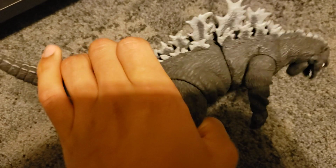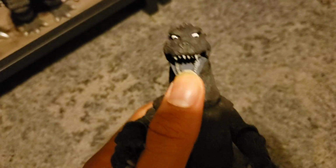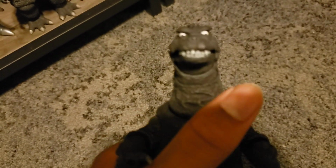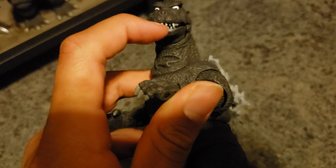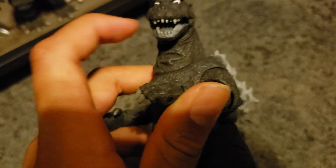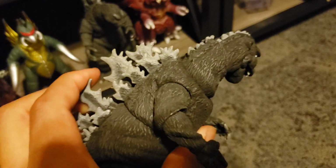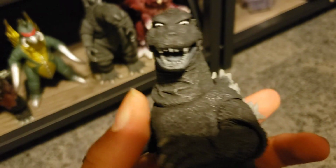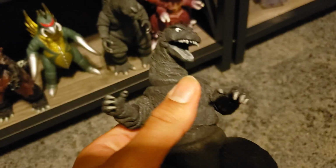My next figure is the NECA 1954 Godzilla. He kind of has the derpy eyes looking straight down. It's kind of funny to me. He was the last one at my store. I saw him and I had to get him. This is really one of my favorites. The OG Godzilla himself. Anyway, on to the next figure.